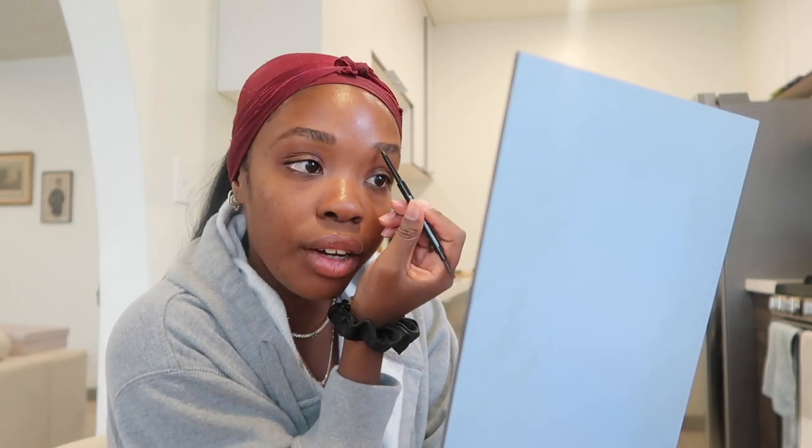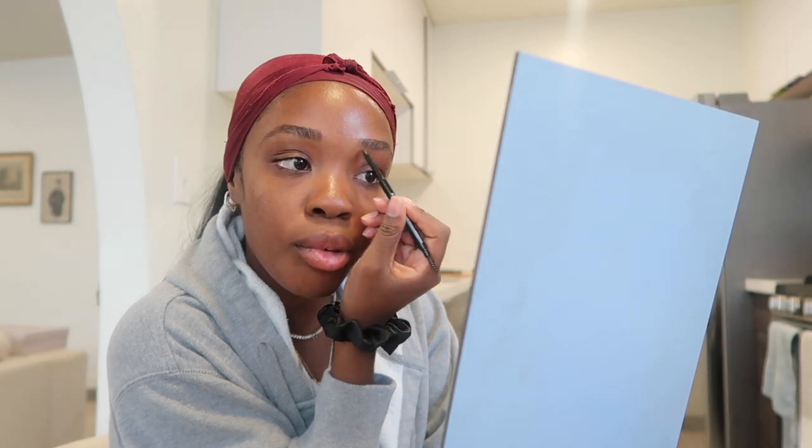Poured myself a little bit of wine. My friend Andrea came over last night and we watched a show. We ordered Thai food and then we had some leftover wine from last night. So I'm just gonna drink that before I go out. Doing my makeup and having a drink, it's like me time. I freaking love it.